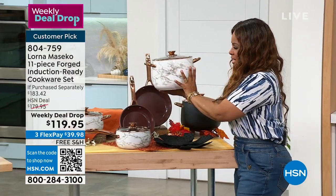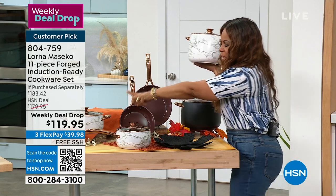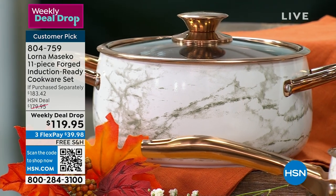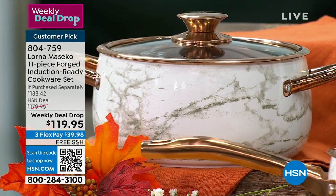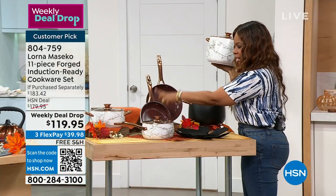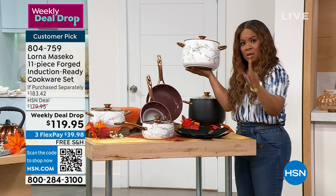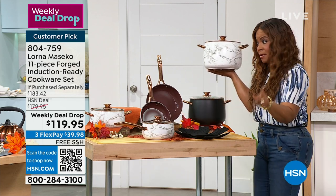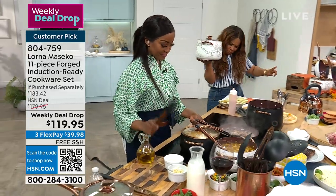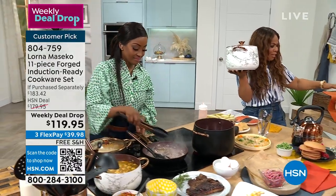Here's what I'm holding, the 6.5-quart stockpot. That's the largest piece. I believe this is a 3.2 that you get and a 2.3, so they're a 3.2 and a 2.4. And then you get the 8-inch and the 9-inch skillets. All of the cookware is also oven safe. It's oven safe to 480 degrees, and that's without the lid.